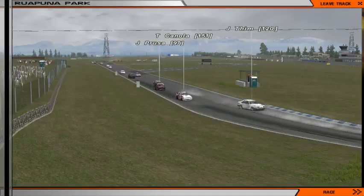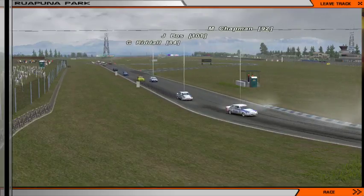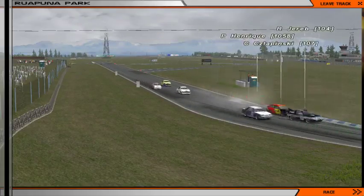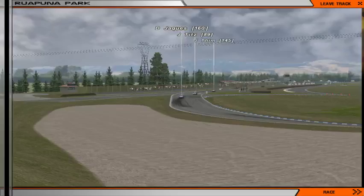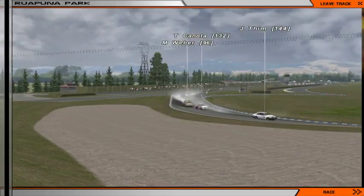We have Yates, Tits, Team, Canola, Pusha, Weber, Riddle, and I believe that will have been Grant Riddle already that far up the field. My God. As we can see, David Saber unfortunately off the road in the background. Not entirely sure how that will have happened, but Matthias Weber goes up the inside of Jan Pusha into turn 1.